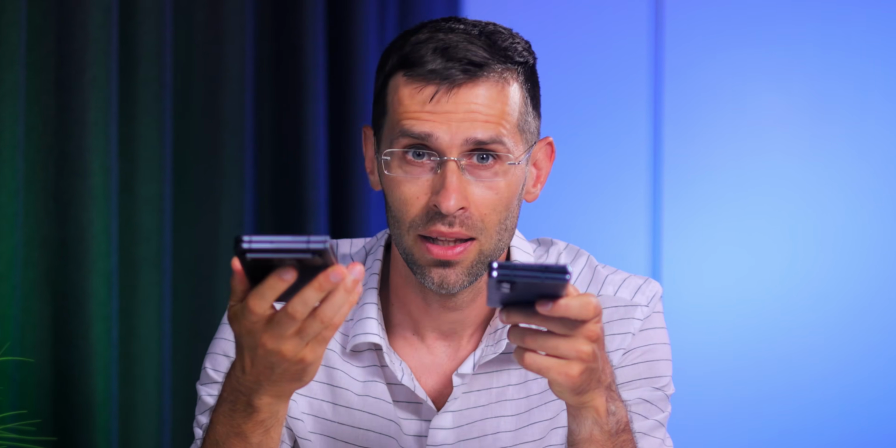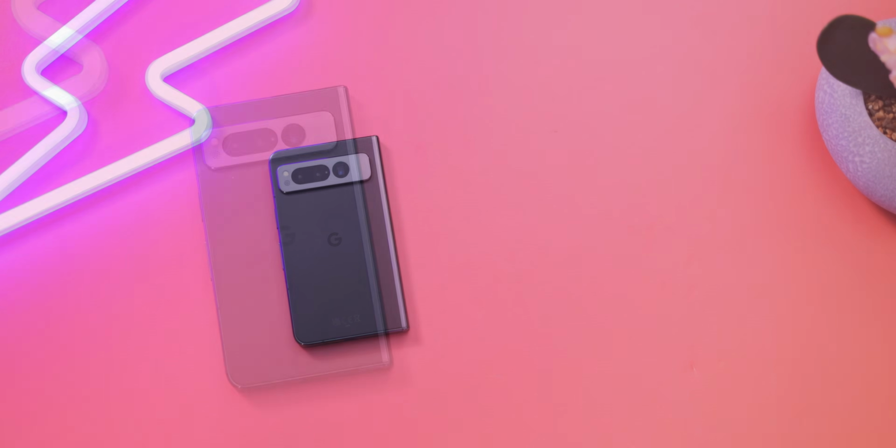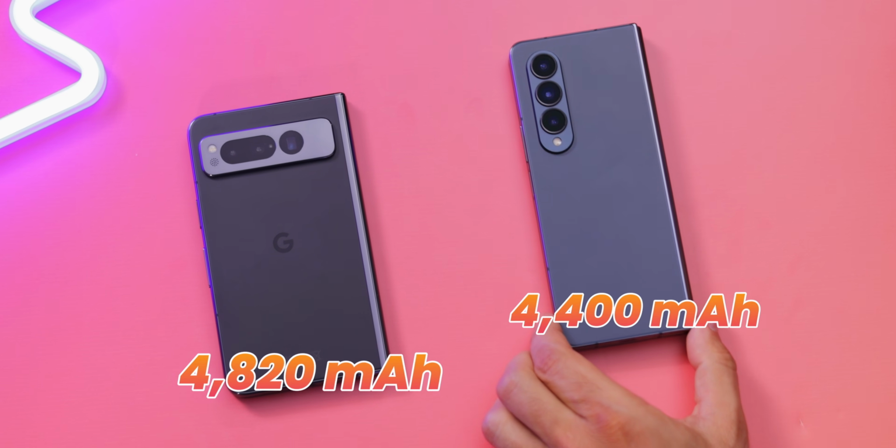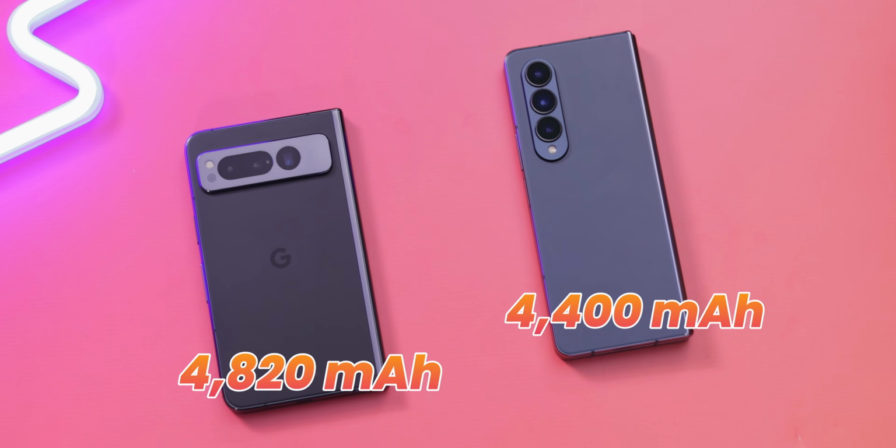But did you know that the Pixel Fold also has a much bigger battery than the Galaxy? The Pixel Fold comes with a roughly 4800 mAh battery, while the Samsung foldable has a 4400 mAh one, and that's a nearly 10% advantage for the Pixel. So does it have better battery life?